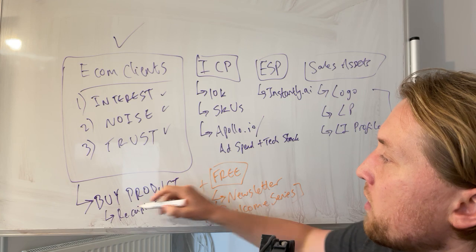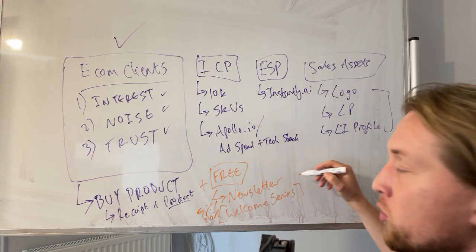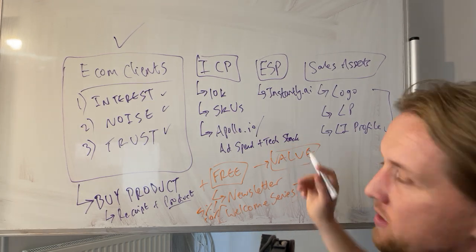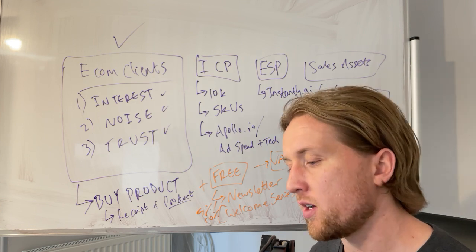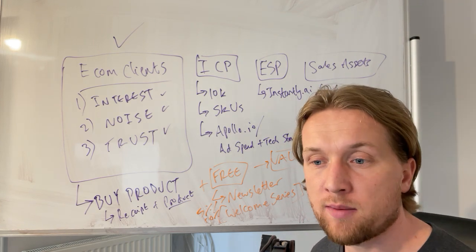So when we talk about value, you've got to demonstrate value up front. It's all about giving value before you ask for anything. 9 times out of 10, the value that you are trying to put forward to them is not valuable, okay? They don't want to sit on an hour-long call with you, practically nobody, doing an audit. It's not useful to them. It's going to waste their time.